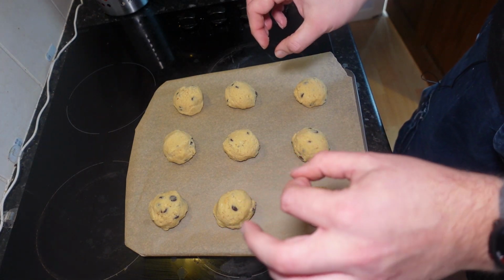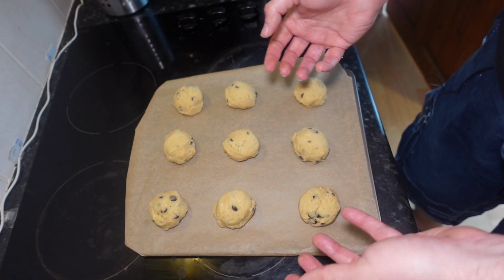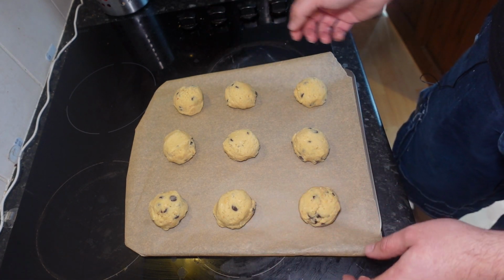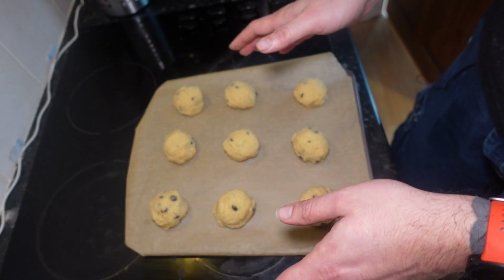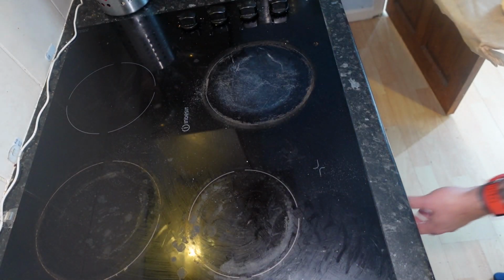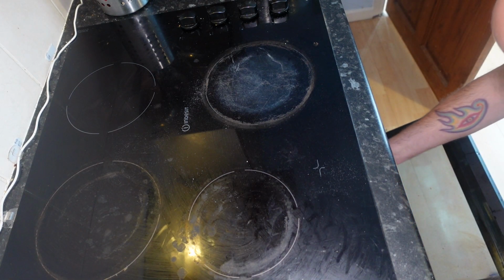That came off the scoop very easily, it's very nice to handle, and I think these are going to be good cookies, that's for sure. Perfect cookies, who knows, but let's get them into the oven, 10 to 12 minutes or until they're lightly golden brown around the edges. So let's get these in, 180 degrees C, 10 to 12 minutes.